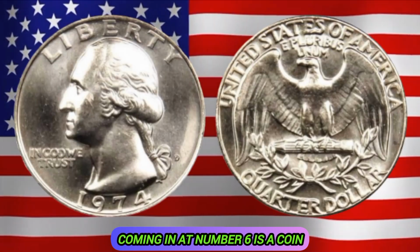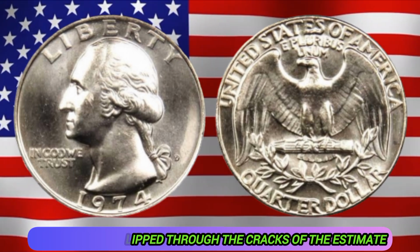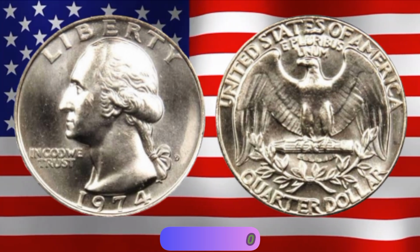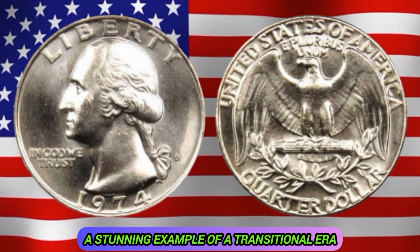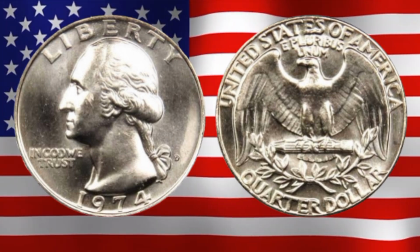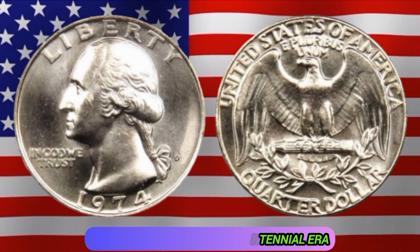Coming in at number 6 is a coin that shouldn't exist but somehow slipped through the cracks of the US Mint. It's the 1974 Washington quarter struck on a 40% silver planchet. A stunning example of a transitional era that continues to captivate collectors. To understand this coin, we need to revisit the bicentennial era.